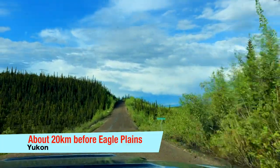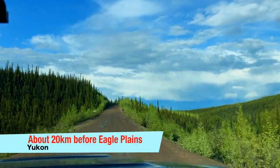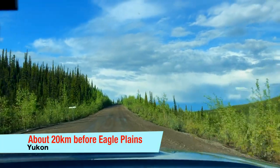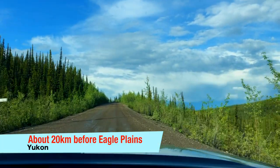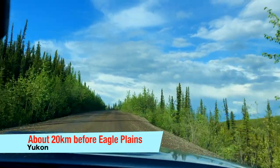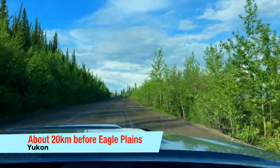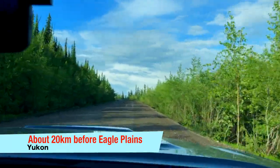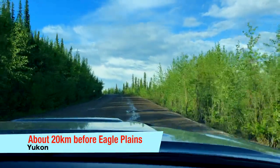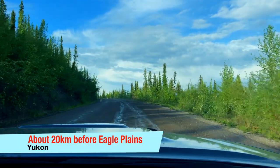The thing which I want to mention is after Ocklevy Ridge, the road is pretty bumpy. It is a clear wide road, you can go faster, but it has a lot of loose gravel and potholes. Those can be deceiving when you're going fast. And about 40 kilometers from Eagle Plains, I guess it rained before we arrived, and the road was slippery.